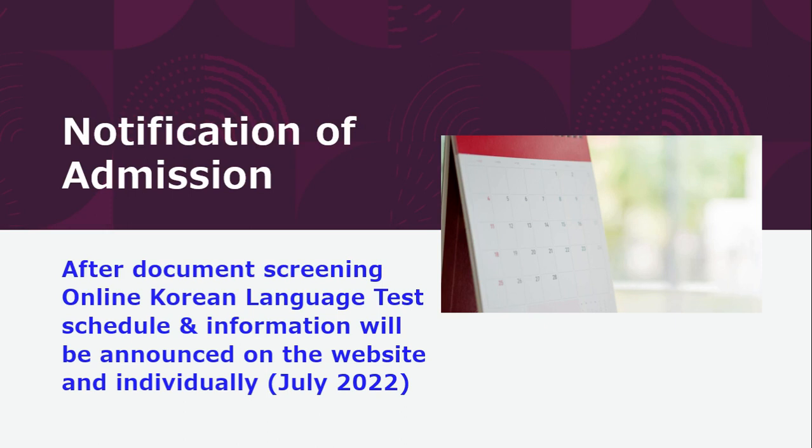They will notify only those candidates who are shortlisted or who are going to have a Korean language test. So after document screening, an online Korean language test will be scheduled, and the information will be provided or announced on the website and individually as well, right?